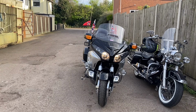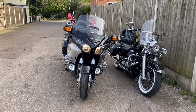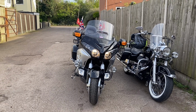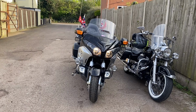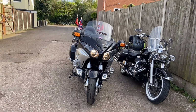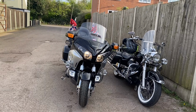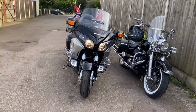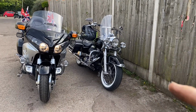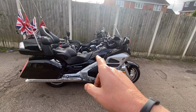So many different types, styles. It's characteristic. If you've got a boring sort of personality, you buy a Honda. If you've got a sparkling personality, you buy a Harley. But if you want to be a gog from North Wales, you buy a Honda. If you want to be a person with a personality, you buy a Harley.